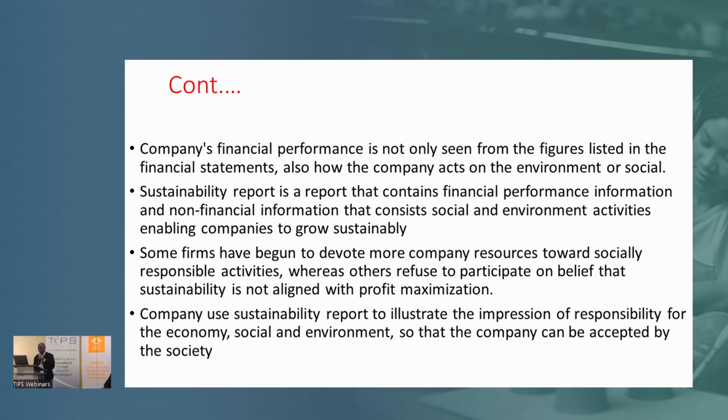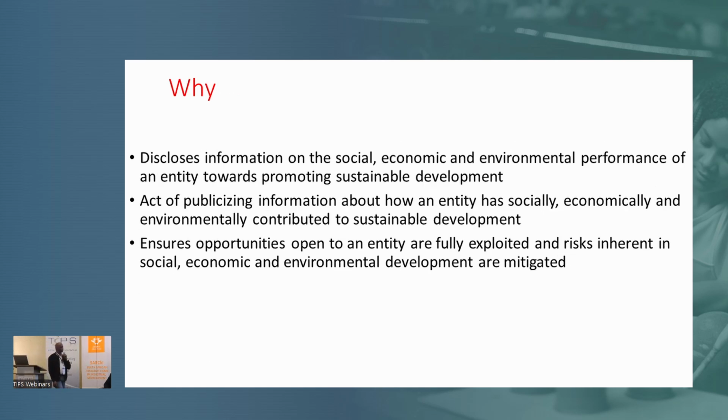Companies use sustainability reports to illustrate their impact, accountability, and responsibility for the economy and what they are doing. Are they responsible? Are they corporate citizens? Why this report? Why did we do this study? There are 3 major reasons why we did this study. One, to disclose information about the socio-economic and environmental aspects so that we can see the performance toward promoting sustainable development in the country, more so in Kenya, and this report can be adapted in other countries.